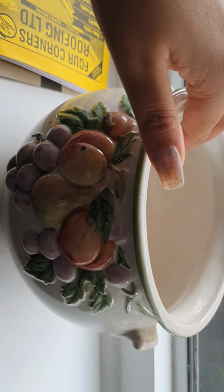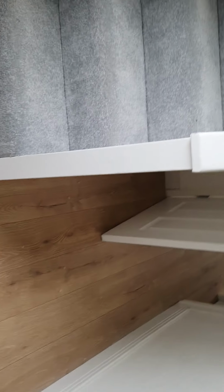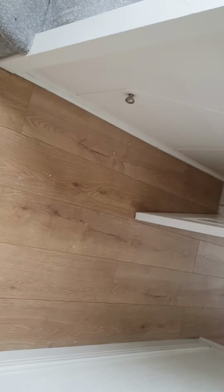You've got an item here. I'm just going to move that along. And a couple of basic leaflets which would help you in the property. And then a telephone if needed. And then you've got a couple of marks here as well. So I'm not going to do the stairs. I'm just going to go around and then do the stairs shortly.